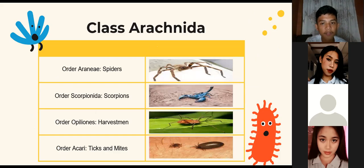So these are the example of class Arachnida. The order Araneae, spiders. So this is the example image of spiders. So we are all familiar about spiders. And second is Scorpionida, scorpions. Order Opiliones or harvestmen. Lastly is the order Acari, the ticks and mites. So the ticks and mites we are very familiar about this since it is common on dogs and cats.